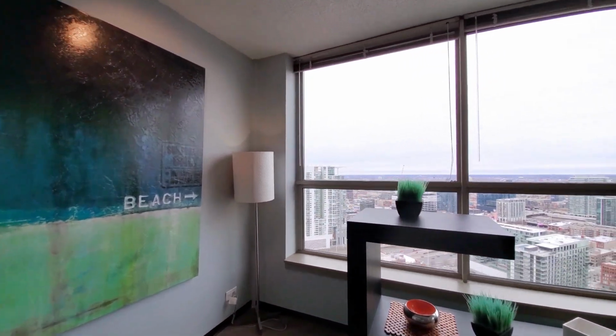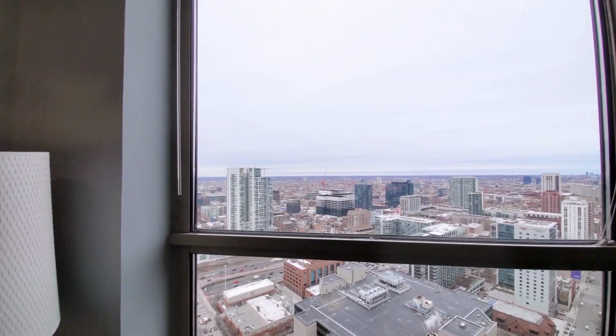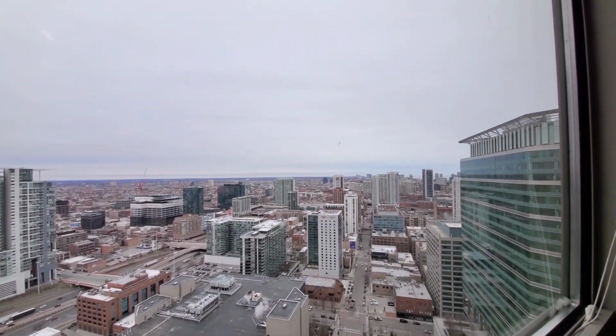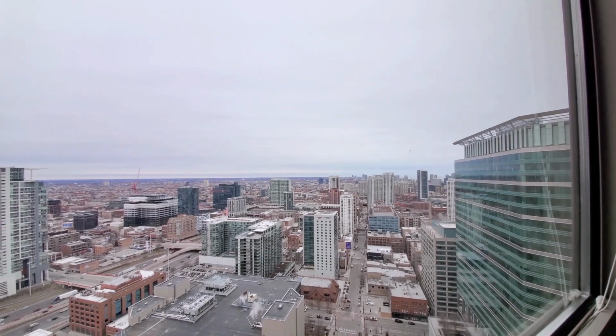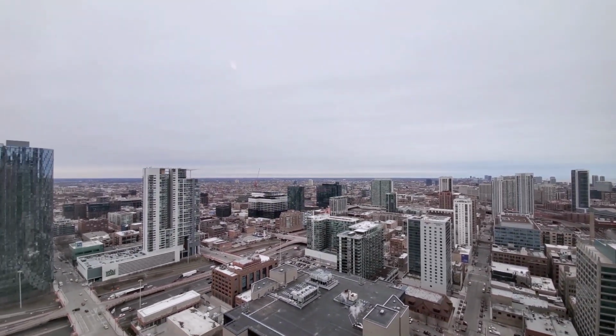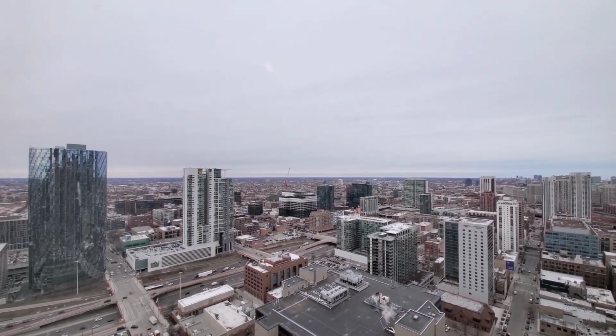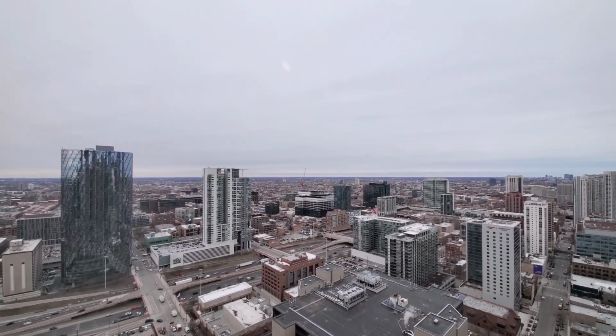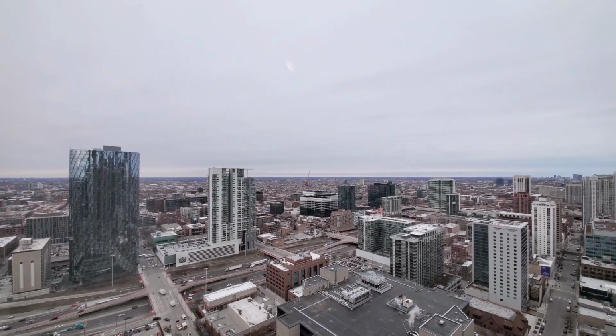Views are out to the west and to the north. A view of Lake Michigan from this height. And you can see just how close you are to the Kennedy Expressway and to the sizzling hot restaurant dining scene in the West Loop.